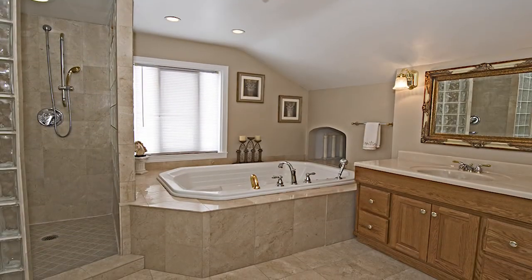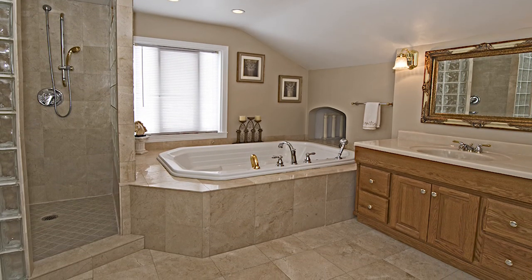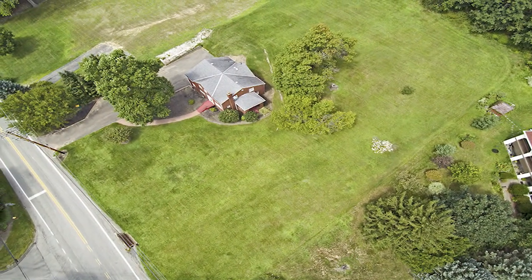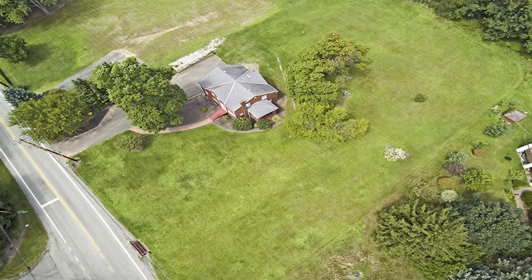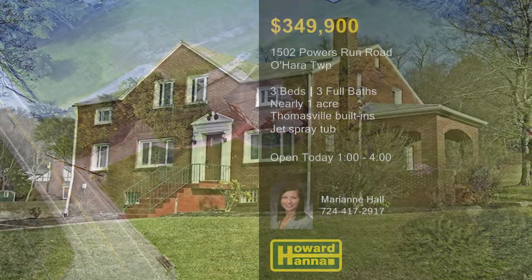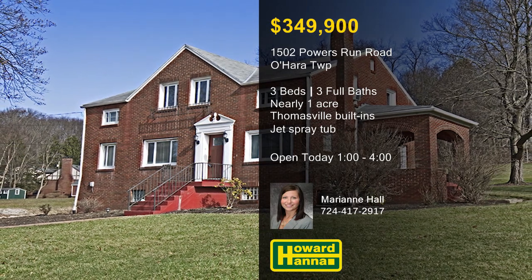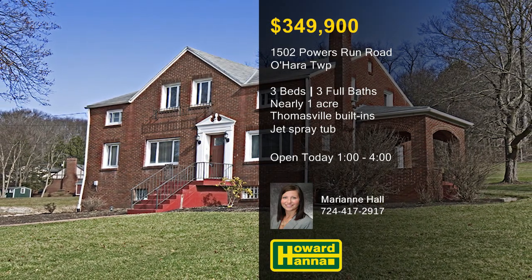All baths have been remodeled with white and gray marble tile, and the master bath employs a tiled shower and a jet spray tub. The grounds have been enhanced with a newer sidewalk, retaining walls, and French drains, and a level driveway connects to the 2-car garage. Make sure to visit today's open house with Marianne Hall between 1 and 4 for more information and a personal tour.